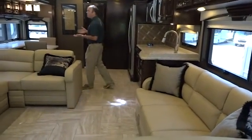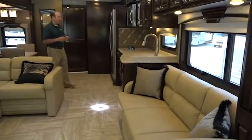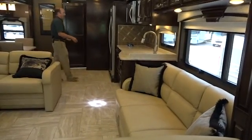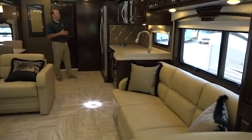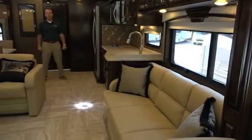Kind of talking more about the floor plan. Again, this is the GQ floor plan. You're going to have the living area in the front, mid kitchen. I'm going to let Butch stop with the camera back there and move up here, and we'll talk about the Whirlpool refrigerator and some of the appliances that are standard in all the Tuscany XTEs.